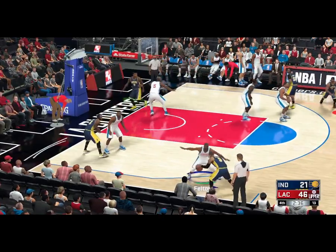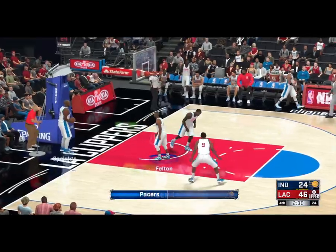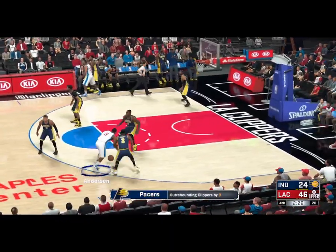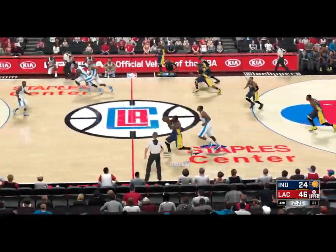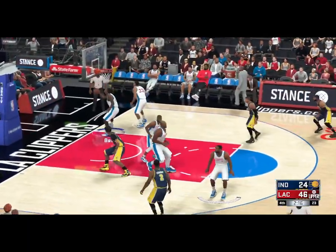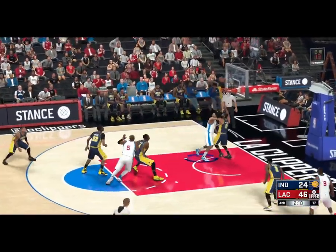Evans setting the pick for Young. He kicks it to Miles. Hits it from three-point range. Miles has got the fourth quarter going with the first basket of the period here for the Pacers. Here's Anderson. And the rebound goes to the Pacers. I'll tell you what, for what's really an elementary shot, he looked a little nervous on that release. Clippers leading by 22.